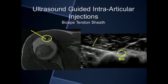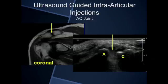So, a few more. The idea of this lecture is to show you a few slides as well as a few procedures, but not to go through the procedures in in-depth detail, because it is itself a training course that needs to be done over about 3-4 days, and then you have to build up a volume of over 100 scans and gated injection procedures to master the technique.